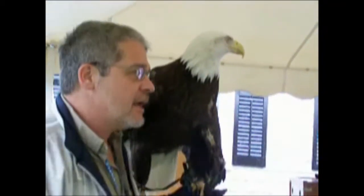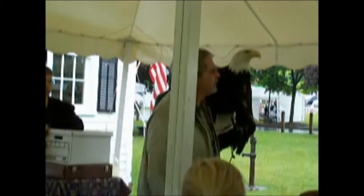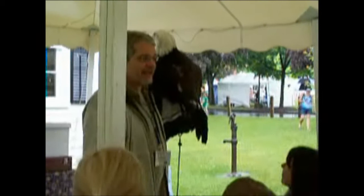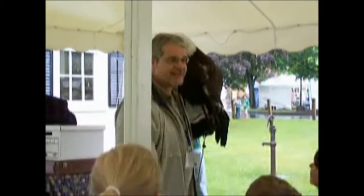Bald eagles got the name from the white head. Now, some children will say, oh, it looks like a bald man's head. Actually, in the 1700s, bald was spelled with an E on the end, and it means white. So a bald eagle is actually, in other words, a white-headed eagle or American eagle or great eagle. We call it a bald eagle, and that's what you'll know it as from this day forward.